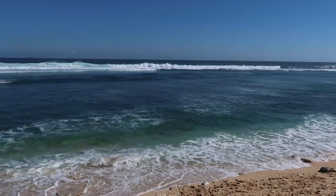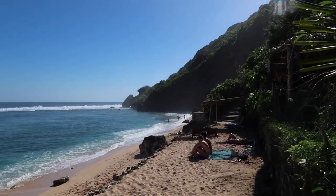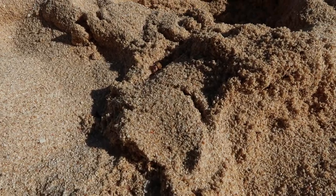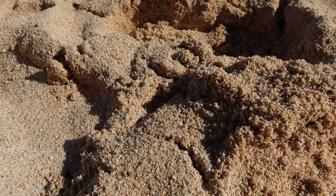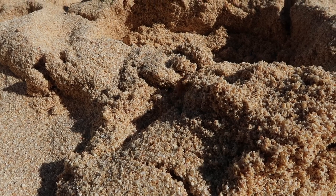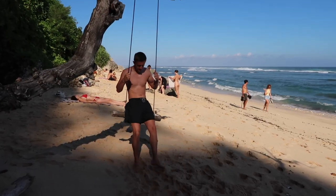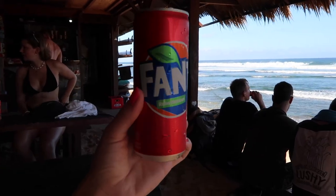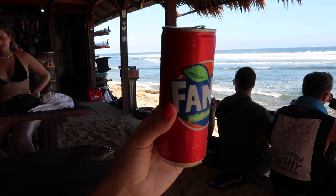Wow. Life does not get much better than this. Look at the little crab with a shell on its back. Crabby! Oh, look at it! We are trying a strawberry Fanta. It's okay, but it is very, very sweet.